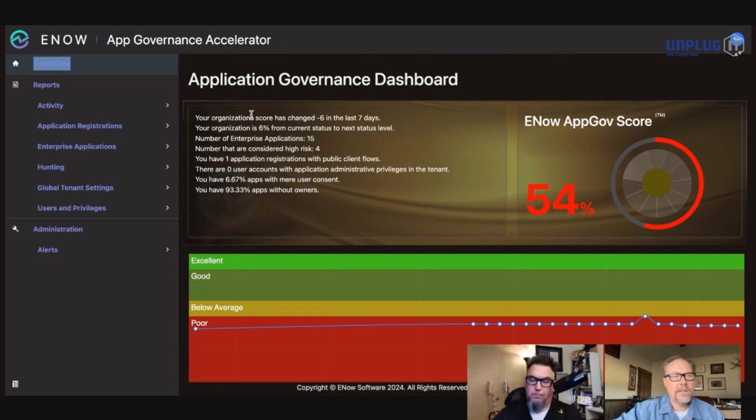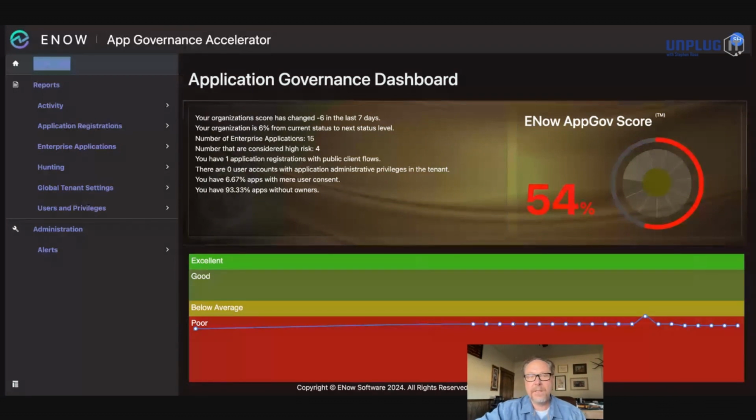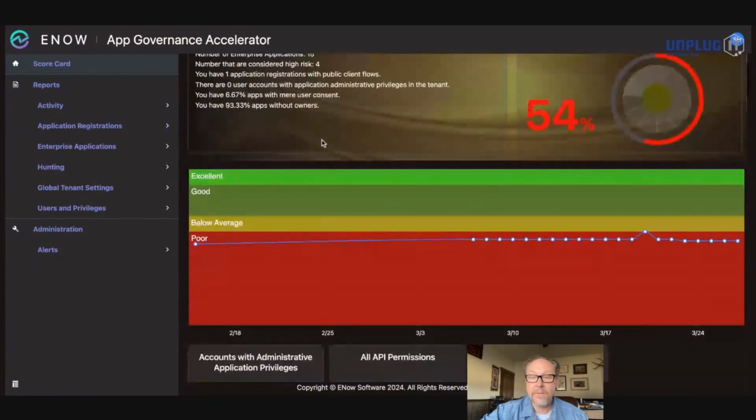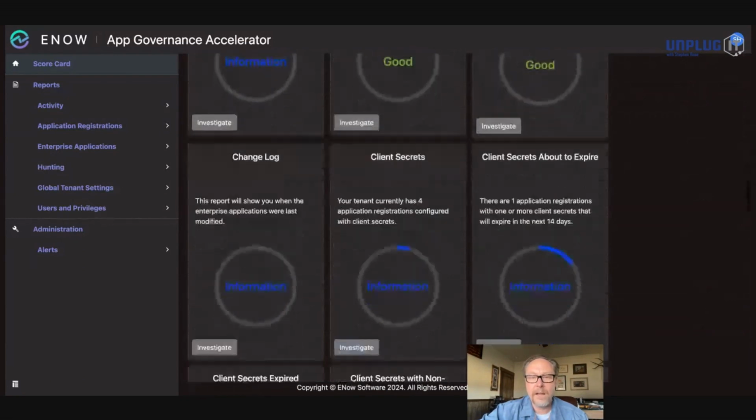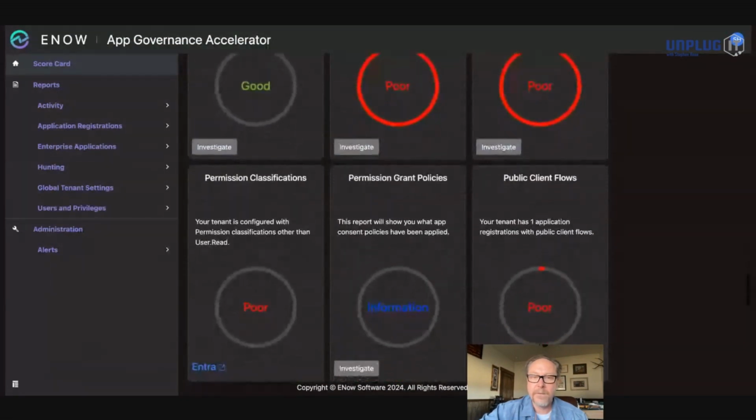Yeah, thank you. This is the App Governance Accelerator. This is the scorecard. When we click at the top here, this gives me a scorecard of where we sit within Microsoft's best practices for application governance. So eNow has a system where it will take all of your information and give you a score based on all of those best practices. It's a good overview of where you sit in each one of these categories.